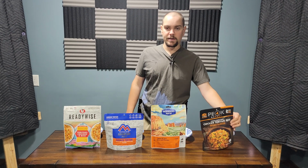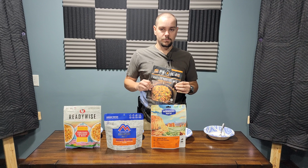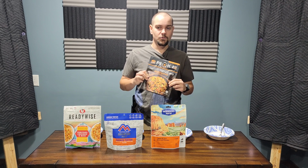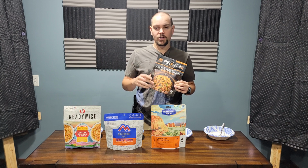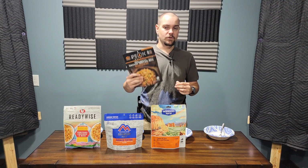And the final option we have here is this Peak Refuel, and that's also going to be in Teriyaki Chicken. This Peak Refuel comes in with 2 servings a package. Each serving is sitting at 290 calories and 20 grams of protein, which is going to bring this up to a total of 580 calories and 40 grams of protein. This comes in at a cost of $9.99 a meal.